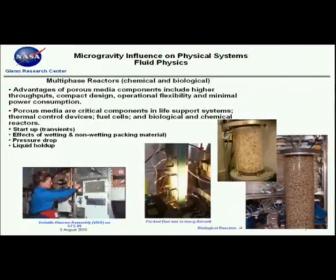Next chart. Okay, multi-phase reactors, both chemical and biological. We're currently working on the development of a fixed bed reactor. We're hoping to fly it in about 3 years. Some of the things that we're interested in are the startups and transient. And this reactor bed will have fixed solid particles and then a gas and liquid phase flowing through it. We're interested in the effects of wetting and non-wetting packing material. We've done aircraft tests that have shown that we clearly get different pressure drops, primarily because of the shift in liquid holdup. Liquid holdup is the final thing we want to look at, and that's very critical because you need that to understand and predict the mass transfer, that's very different in zero-G.